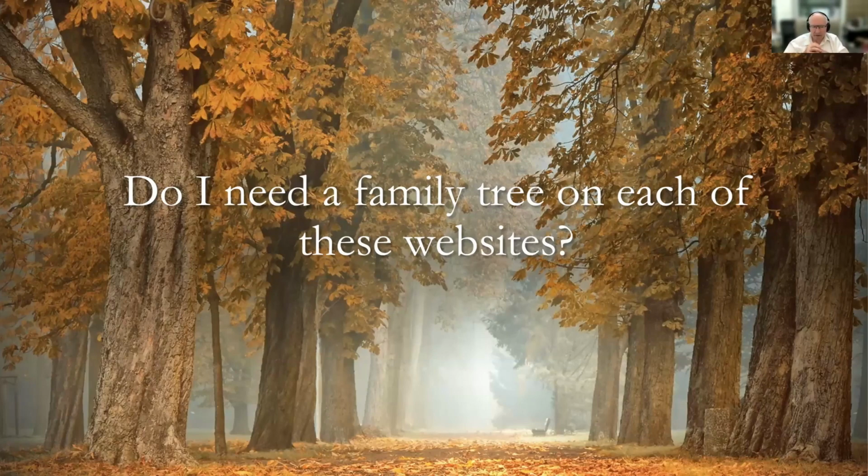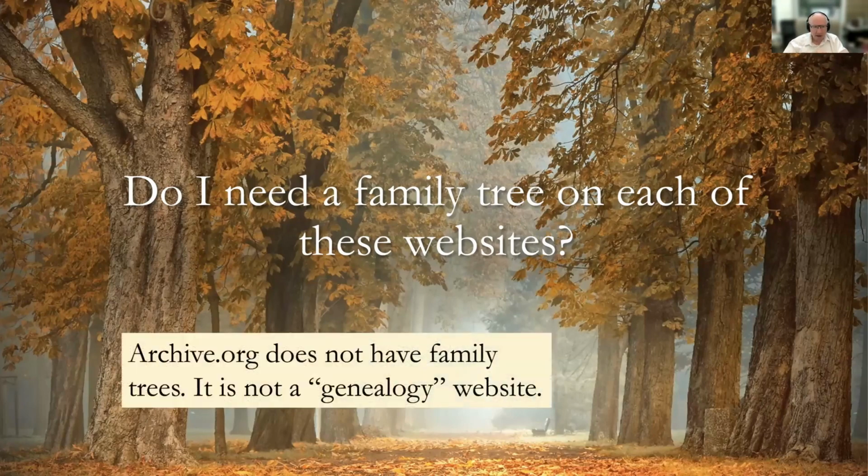I don't need to know how many people have added, for instance, sources to my grandparents. I may be interested if there's something out of the ordinary to look at, but it's not the area of what I'm focusing on. So I'm using these websites primarily for research purposes, and that's why they're all so valuable. And I just have to mention that Archive Org does not have a family tree. It's not a genealogy website as such. It's a huge library.